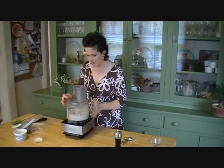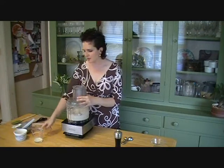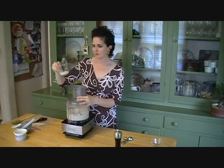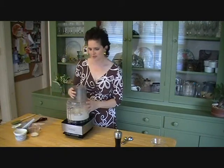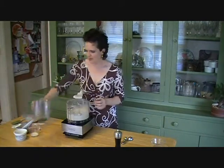Okay, there we go. I wanted it to be a little creamier, so I decided to add a little bit of milk. I think I probably put about 1/8 of a cup to give it that creamy mousse texture. So we will take it out of here.